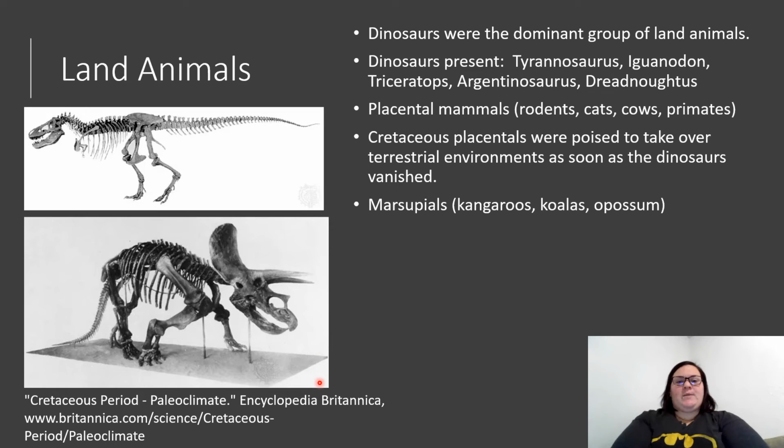Land animals. Dinosaurs were the dominant group of land animals. Dinosaurs present were the Tyrannosaurus rex, the Triceratops, and many others. Placental mammals and marsupials were also present. Once the dinosaurs had vanished, it was said that the placentals were poised to take over terrestrial environments. And we have our present-day rodents, cats, cows, and primates.